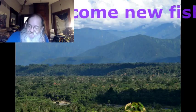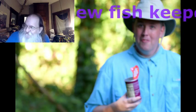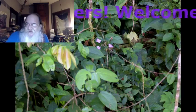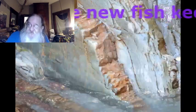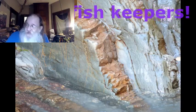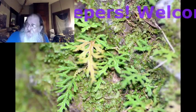It is possible to get a handle on the nitrogen cycle. It is possible to figure out how to research a new type of fish. Even fish that are being collected from the stream as we speak for the first time, it is still possible to discern some information about those fish if you are willing to do really good research.